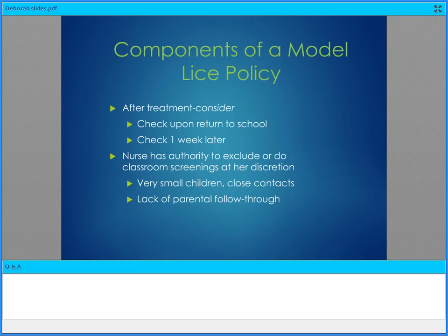And it's not that the lice was problematic to the school, it was problematic to the child because the child was very uncomfortable. So the nurse, it's a good idea to recheck in a week and to encourage the parents to check daily for a month and then once a week during elementary years.